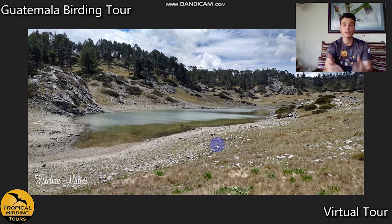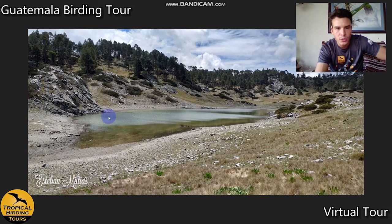Also very seasonal. This was taken in the rainy season. Look how dry it looks even in the rainy season. And the reason why this lagoon forms here, Laguna Ordóñez, is because it has been raining. But in the dry season, there's no lagoon, and it looks even more deserted than it looks in this picture.